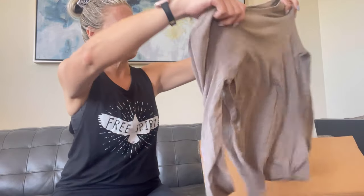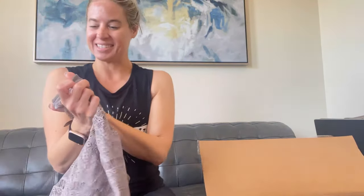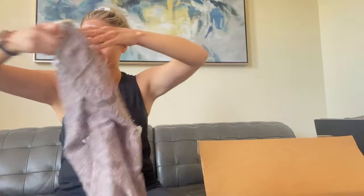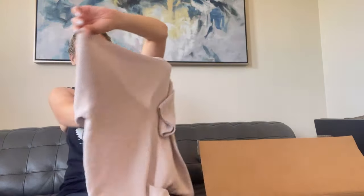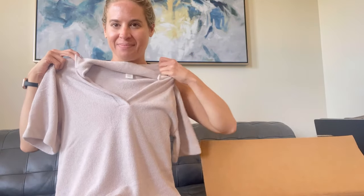This is Gap. And don't need more loungewear, but if I did. Delia's? Oh gosh, I used to shop here all the time and I forgot how to pronounce it. If you are a millennial, you definitely know this store. But Plato's Closet for that one. This is H&M. I like it actually. Do I need it? Maybe.